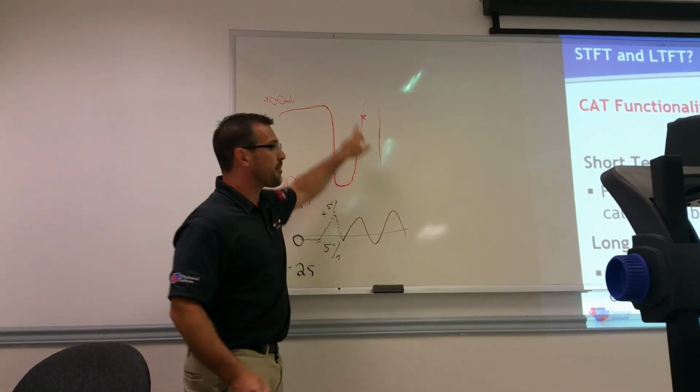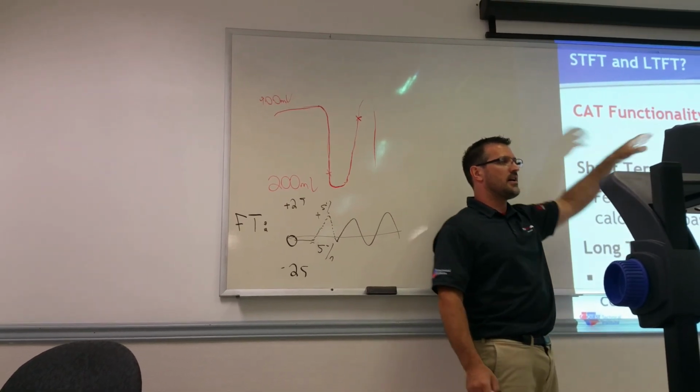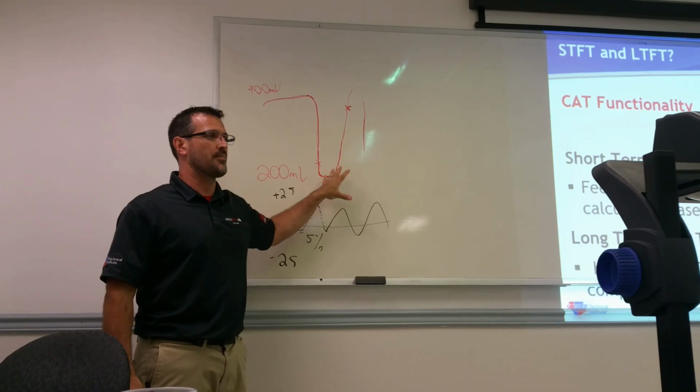So again, all this up and down with the oxygen sensor and fuel trim is designed to satisfy the functionality of the cat. I know I spit a lot at you, but does it make sense, the method to their madness here? What we're trying to accomplish? It does?